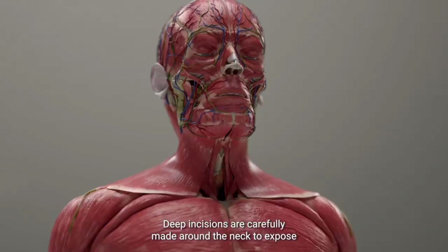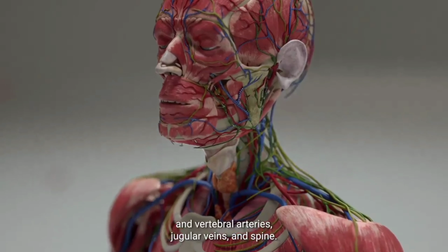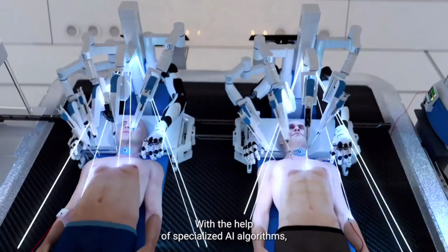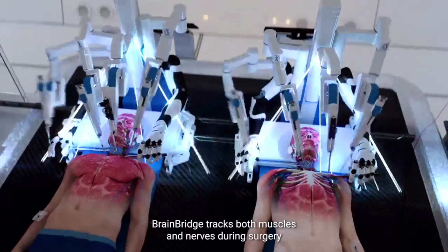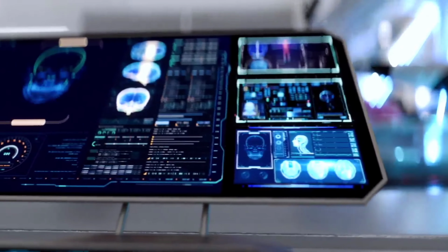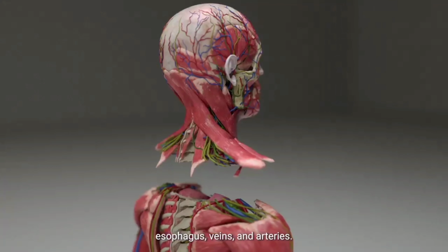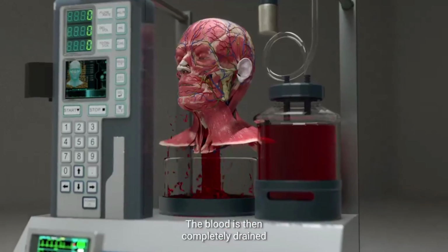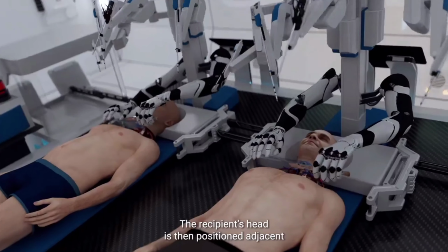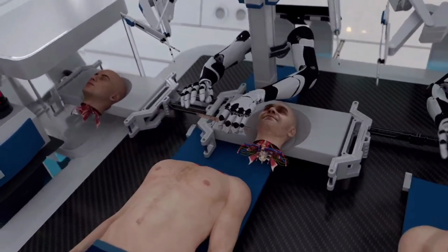Deep incisions are carefully made around the neck to expose the necessary structures, including the carotid and vertebral arteries, jugular veins, and spine. With the help of specialized AI algorithms, BrainBridge tracks both muscles and nerves during surgery to facilitate seamless reattachment. Next, incisions are made in the trachea, esophagus, veins, and arteries. The blood is then completely drained from the recipient's head to prevent clotting. The recipient's head is then positioned adjacent to the donated body using a mobile platform.